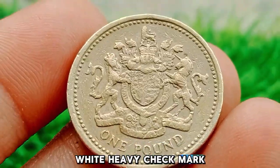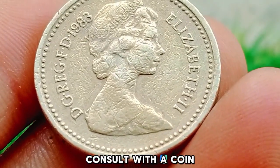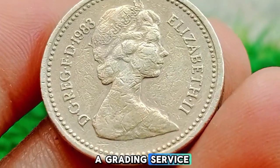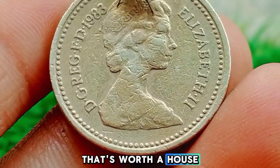Step 4. Get it verified. If you believe you have the rare version, consult with a coin expert or send it to a grading service. You don't want to sell something for pennies that's worth a house.